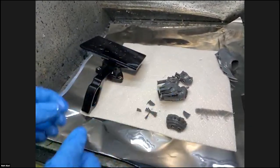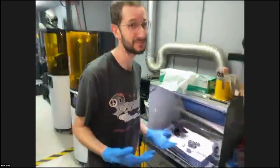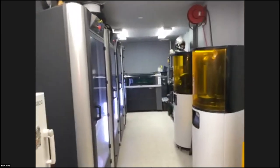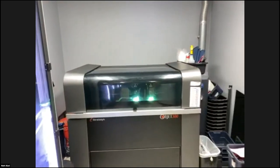On any given day, we're running through somewhere between 60 and 500 parts, depending on what's going on. Everything in here is running 24 hours a day. You can see we have a whole variety of printers here. We go through a lot of material all the time.